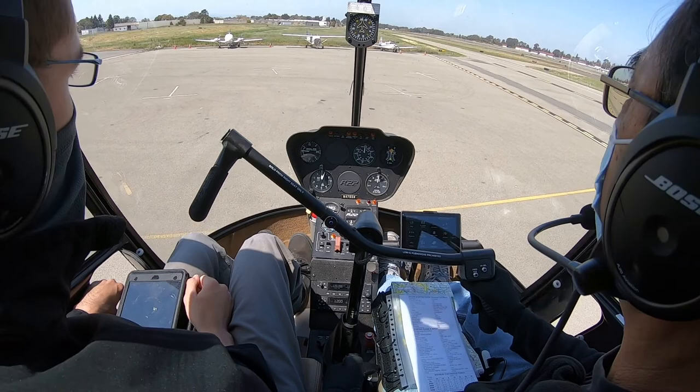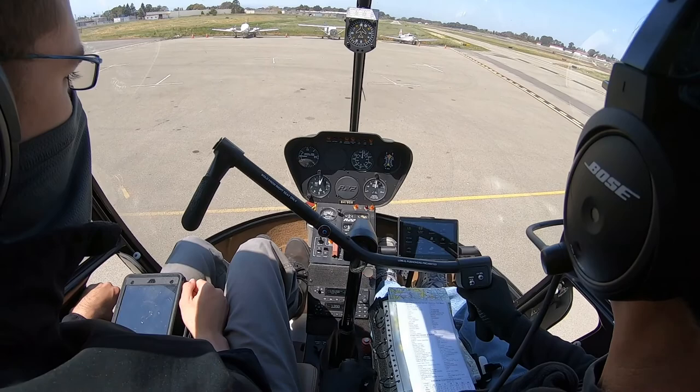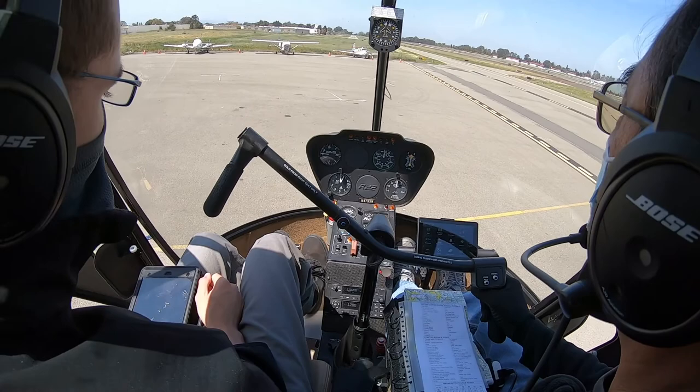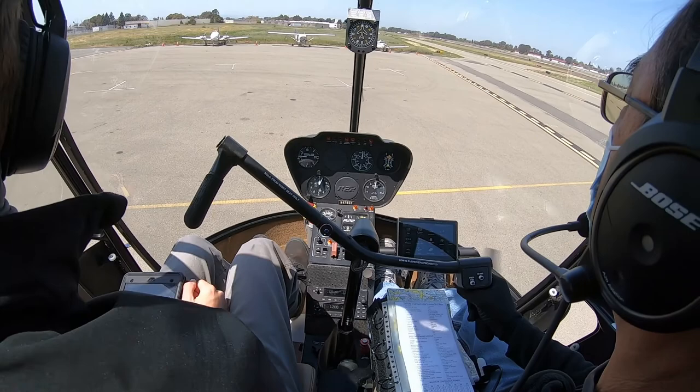Hayward Tower, helicopter 479 Sierra Hotel at Meridian, requesting right crosswind departure with Juliet. Helicopter 479 Sierra Hotel, Hayward Tower, standby. Standby, 479 Sierra. Two off Kilo, follow the Cessna ahead of you. We're number 2, runway 28 left, clear for the option. Left clear for the option, number 2, 1 Zulu Kilo. Traffic in the south pattern is 2 Cessnas. Runway 28 right, clear to land. Looking for the parallel traffic, clear to land 28 right, 3 Zulu Kilo.